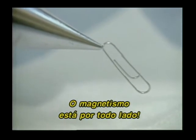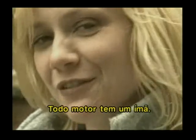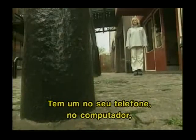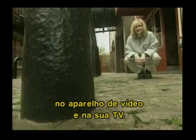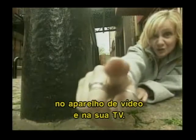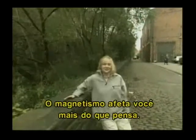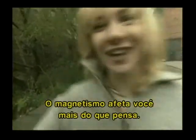Magnetism gets everywhere. There's a magnet in anything that has a motor, like your hairdryer or the microwave. There's a magnet in your telephone, in a computer, in a video recorder, and your TV. They do a lot more than just hold notes to your fridge. Magnetism affects your life more than you think.